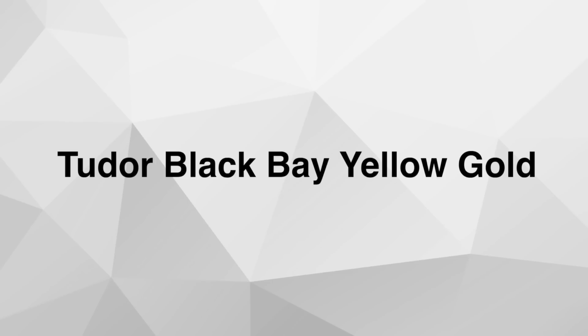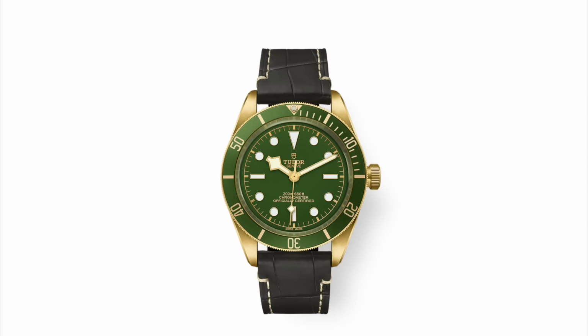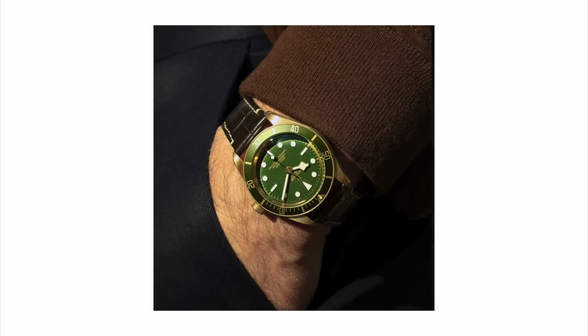Number 3, Tudor Black Bay 58 Gold, or whatever it's called. It's the yellow gold version of Tudor Black Bay 58. It's an attractive looking watch. It's essentially a Tudor Black Bay 58 in a yellow gold case and with a green bezel. When this model was initially released, I personally was a little puzzled with it. Why would you want a Tudor Black Bay 58 in a gold case. Who's really the market for this watch?